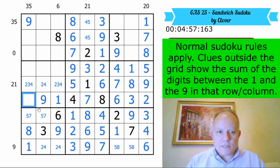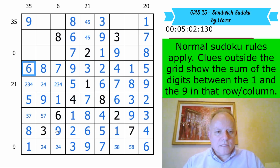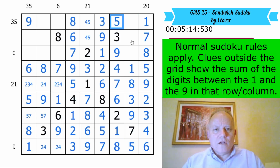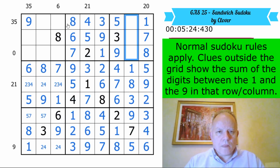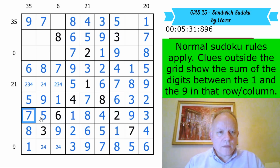Just getting over 5 minutes, but I don't think that's too bad a time for this puzzle. 8, 7, 6. Still can't do those ones at the bottom. Oh yes, this 5/8's done. So we must know this is a 5. That fixes that. Now the 2, 4, 6 triple still doesn't go in yet. 2, 7, 6 across the top. So 7 must be there. And that does fix the 5, 7 pair.